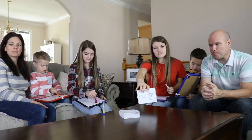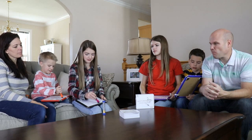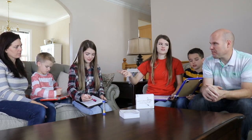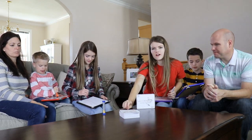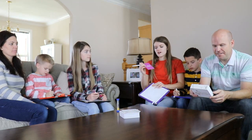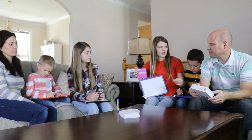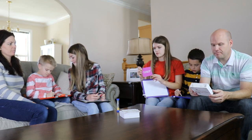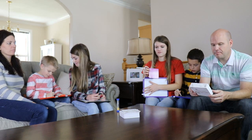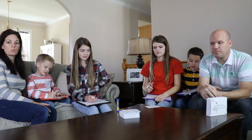So Whatchamadrawit is a drawing game, and that's why we have our whiteboards here. We're in teams of two: Mom, Ty, and Jordan versus me, Dad, and Jacob. Basically, we have a stack of cards right here. When we flip over the card, we have to draw whatever it says on the card. While we're drawing, our guesser on our team gets to try to guess what we're drawing, and whichever guesser guesses it first wins a point for their team. First team to 3 points wins.